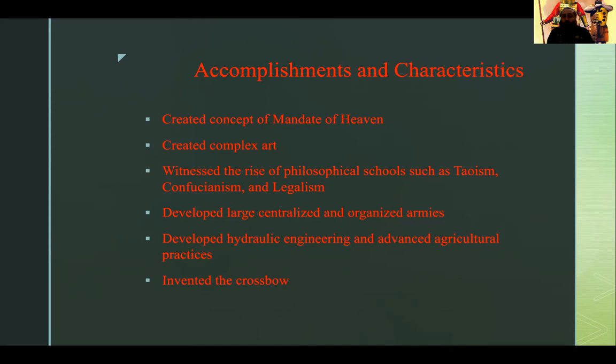Well, first, they're the ones who originated the concept of the Mandate of Heaven. The Mandate of Heaven is this idea that ruled Chinese politics for over 2,000 years, where the idea is an emperor in a dynasty only controls China so long as they are seen as virtuous in the eyes of heaven and in the eyes of the gods. And if they start misbehaving and doing things that the gods view as immoral, then they will pass on the mandate to another ruler, which was essentially their justification for their overthrow of the Shang dynasty.